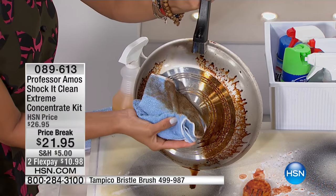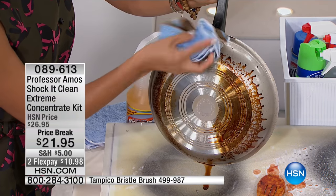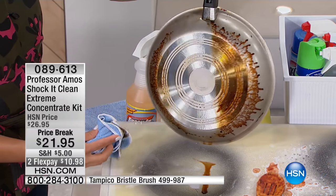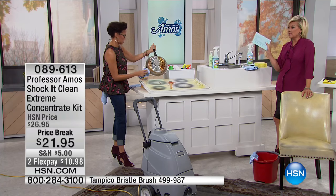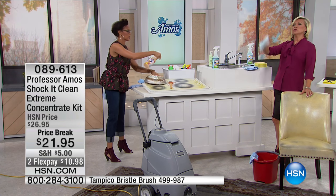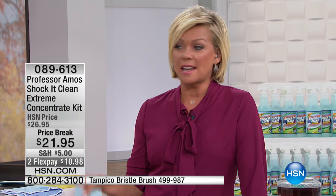But I tell you what, that is a pan. First of all, look at that. Okay, wow. You would throw that away, right? This is what the pan should look like. And you know what I love about that is that a lot of us think we have to buy one product to clean stainless steel cookware. Right. The Shock It Clean, that's one of the probably 100 different things that it will clean, and a little goes a long way.